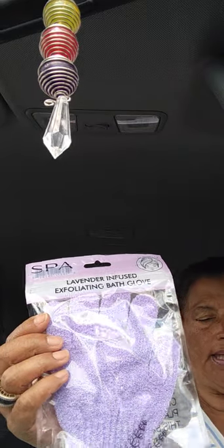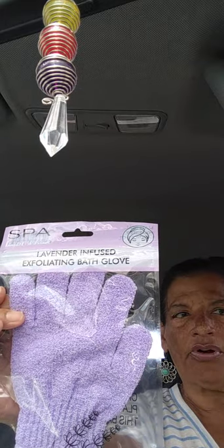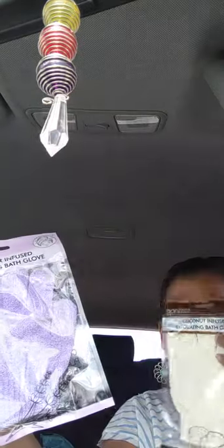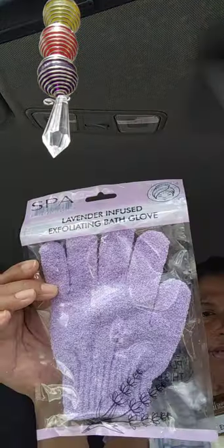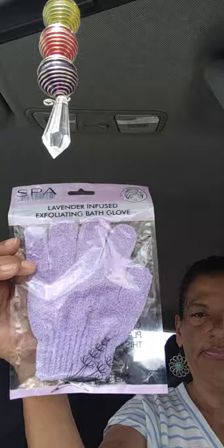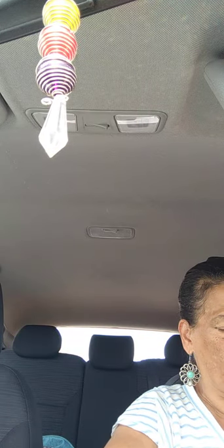Next, I got spa lavender infused exfoliating bath glove, the lavender scent and the coconut scent. So I got two of these by Greenbrier, the coconut oil, you can smell it a little bit, and the lavender. I got two of these for myself, and this was on my wish list.